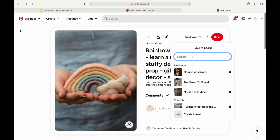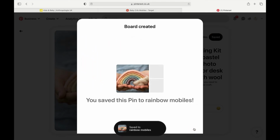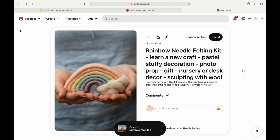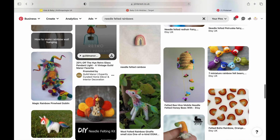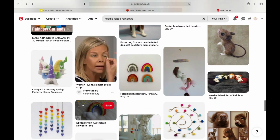I'm going to save it to a new board, which I'm going to create, called Rainbow Mobiles. And just keep looking, just have in mind what we've obviously looked at through Target, through Sass & Bell, those shops that we've identified that are very on trend, and then go to Pinterest and find things that really resonate with you and that you think fit in with those current trends and that your customer base will like.